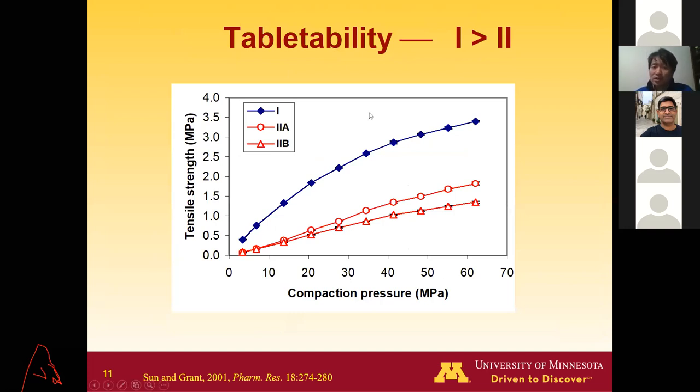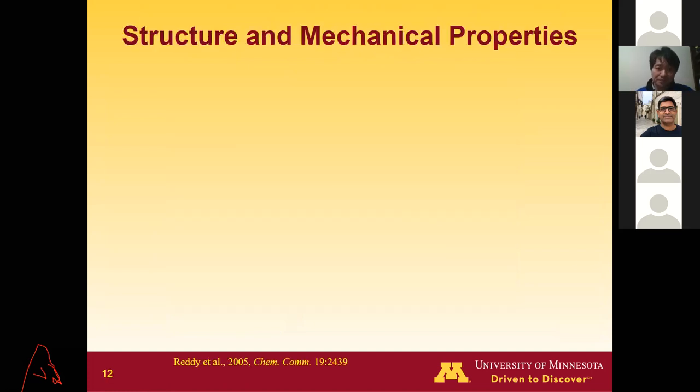This blue curve is the tabletability of form one. These red curves are for form two. They are different in terms of particle size. These red circles are form two, but with smaller particle size. Therefore, they give you a larger bonding area between particles. You can see the slightly increased tabletability.